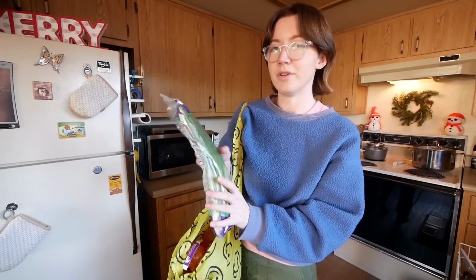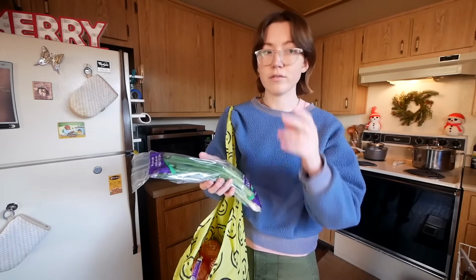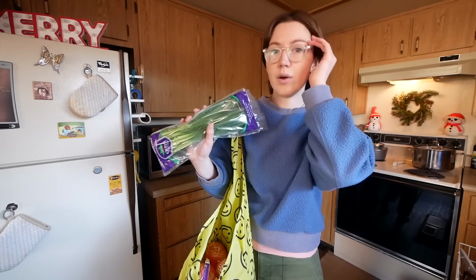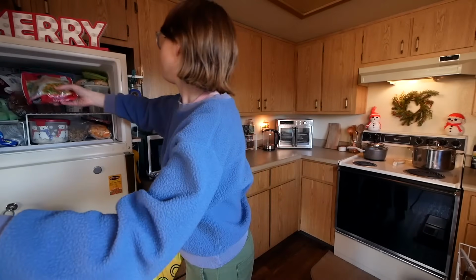I feel like I've gone long enough. I've been forced to be creative enough. I got some green onions. Partially because I want them and I bought some ramen today, but also because I have more viral foods that I need to film and I want green onions for one thing. Frozen veggies for the ramen.